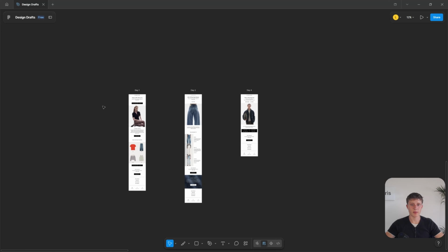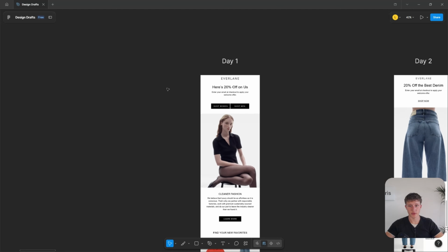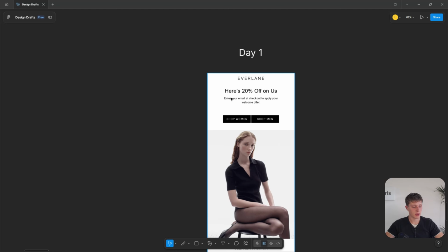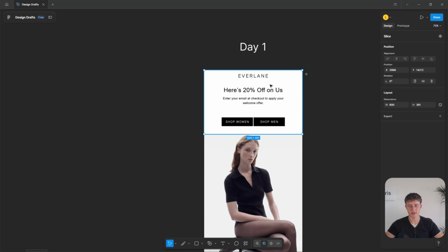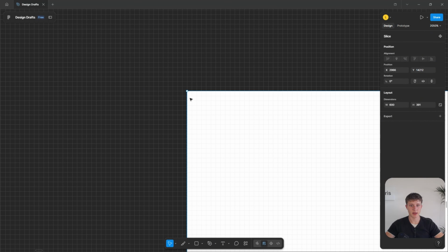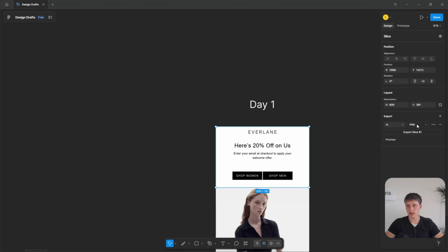Now we're going to go to Figma again, and we basically need to slice up the images so that we can then upload them to Klaviyo. And the way we do that is, let's just start with the first email. You basically hit S on your keyboard, or just click that icon down there. And with that tool, you can basically slice up your emails, your images. Just make sure it's really in the corner, because sometimes you kind of miss it. And then just click export.